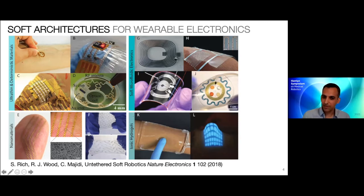Pretty much all of these have come up. So these ultra thin films and these so-called deterministic architectures where we have wavy or serpentine type interconnects. Benjamin showed some very nice work with coil or spring-like stretchable interconnects.